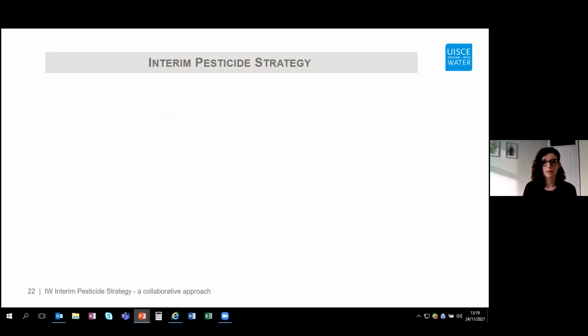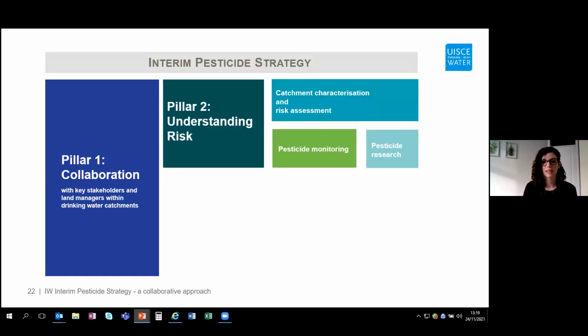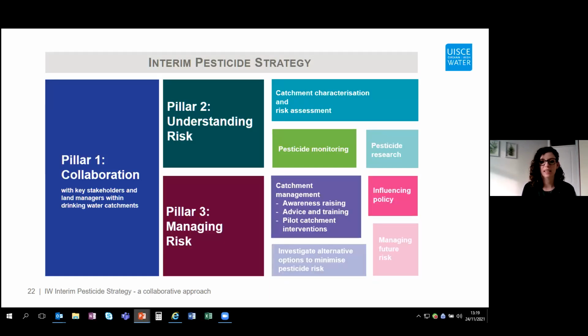So this slide just shows the framework in a little bit more detail. You've got pillar 1, collaboration with key stakeholders there on the left. At the top, we have pillar 2, about understanding risk and the sub-elements within that. And then pillar 3, managing risk and its sub-elements. I'm just going to talk you through each of these in turn now and provide some examples.